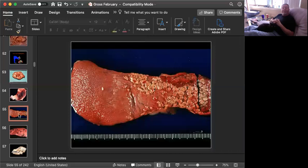Slide number 3 is tissue from a dog. Let's just name the condition. Okay, time's up. We're looking at a spleen. Spleen looks a little big, looks a little swollen to me. And what we're looking at are these sort of yellowish plaques on the surface of the capsule of the spleen. If you cut into the spleen, they will be right there on the surface.